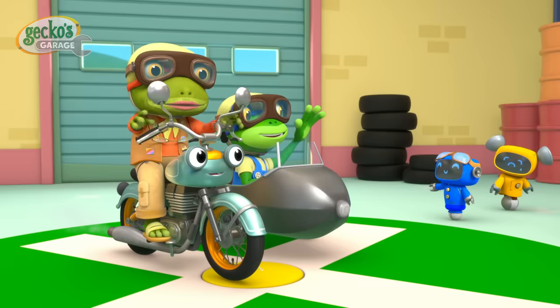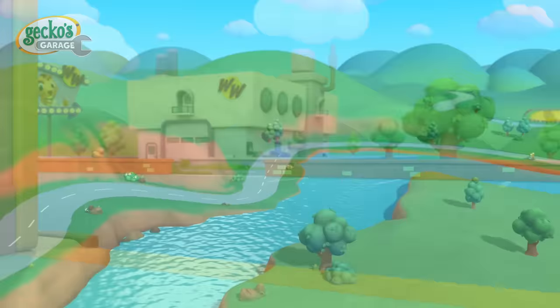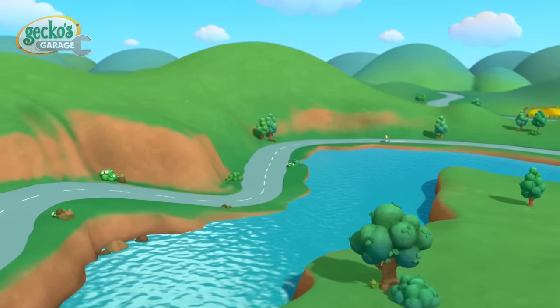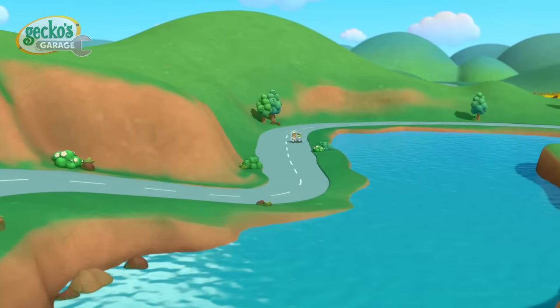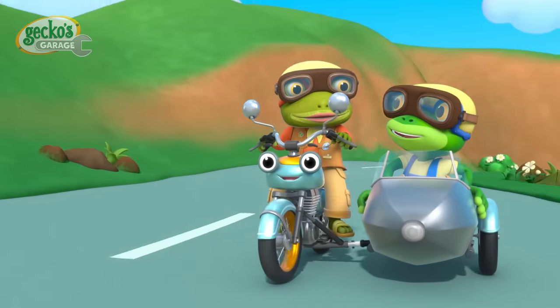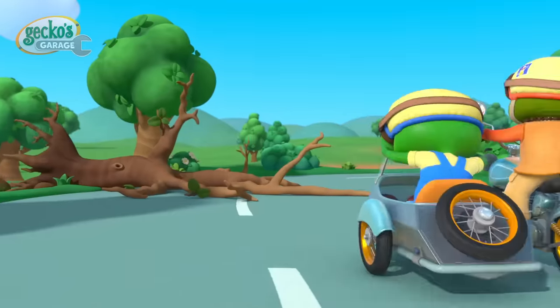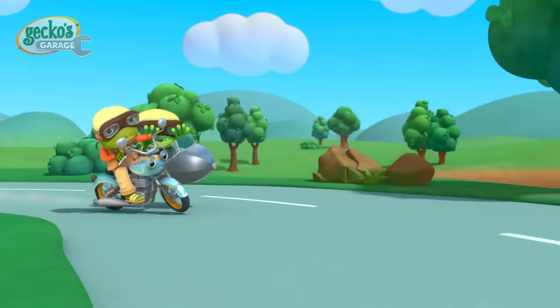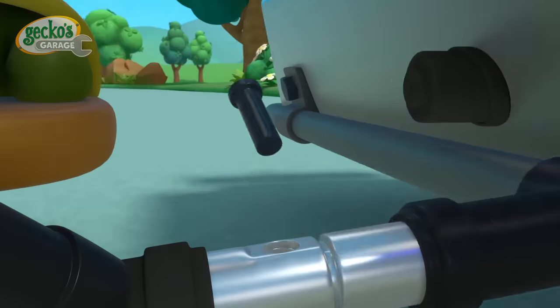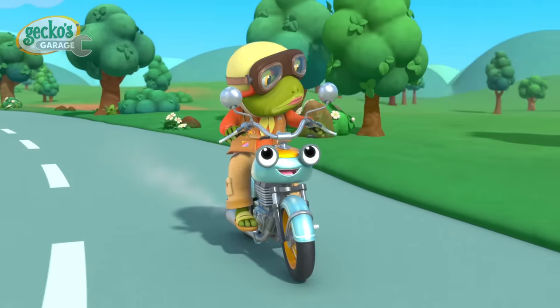Be good, Max. We won't be long. Isn't it wonderful to be together on the open road again, Gecky? It really is. Look out, Grandma! Handles like a dream. Barely noticed you were there, Gecky. Gecky?